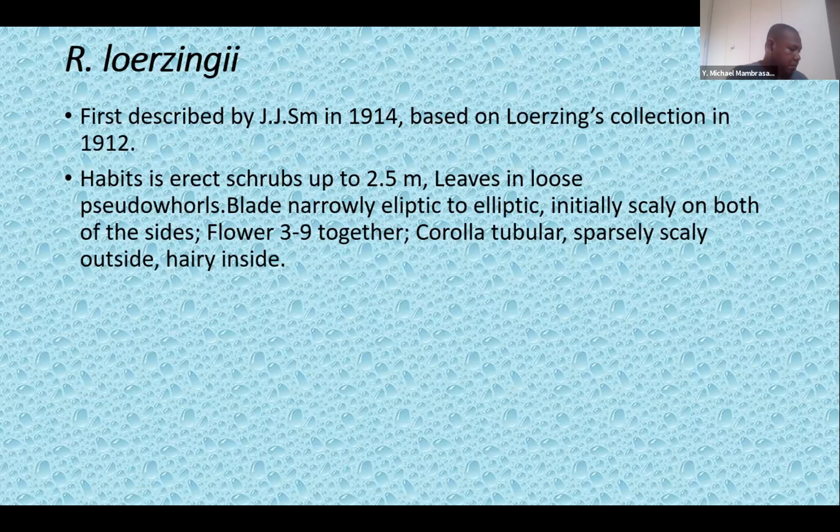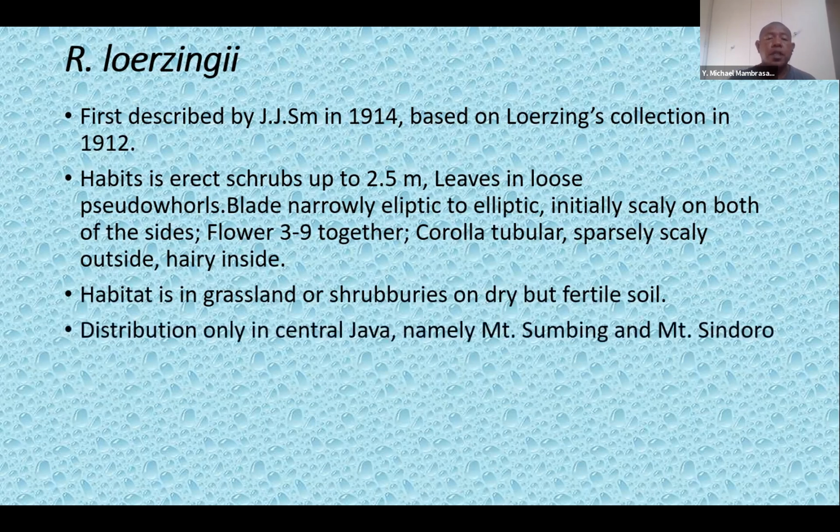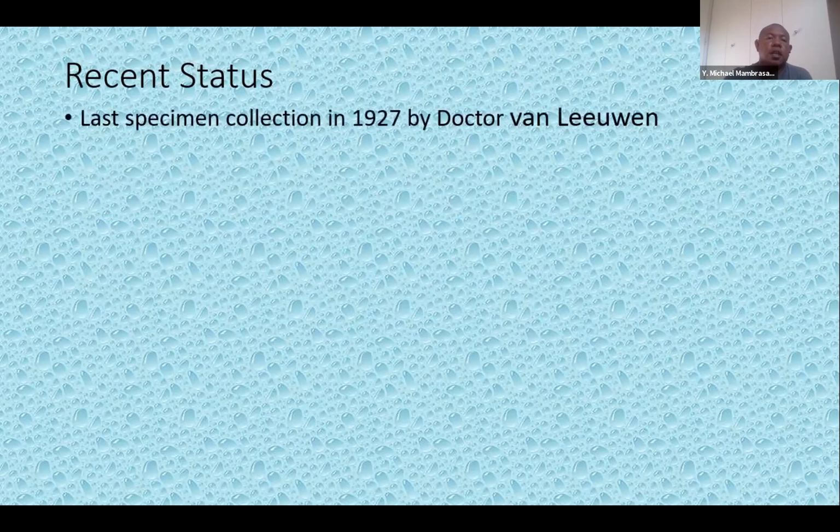There is information from the book Flora of Pegunungan Java, but it is only based on a botanical illustration, and the color is like Rhododendron javanicum, orange. The habitat of this rhododendron is grassland or shrubberies on dry but fertile soil. Distribution of this species is only in Central Java, native to Mount Sumbing and Mount Sindoro.